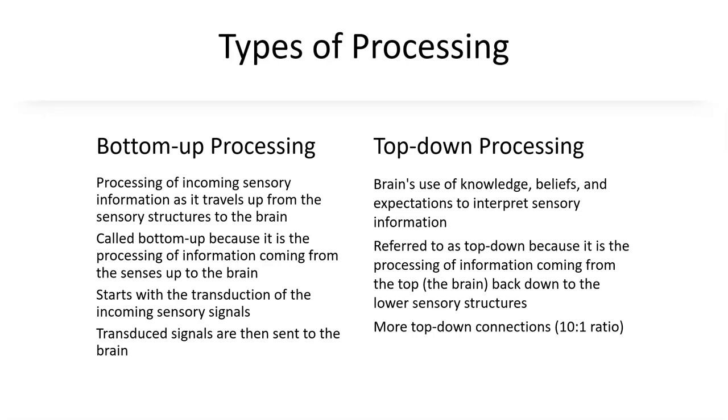Now, we know that, in the brain, there are more top-down connections than there are bottom-up ones, by about a 10-to-1 ratio. So to understand the difference between these two types, think about listening to someone speak a language that you don't know. You have bottom-up processing. You hear the sounds. You can't interpret that input, though, because you don't have the top-down processing information, the knowledge of that particular language, in order to make sense of what you're actually hearing.